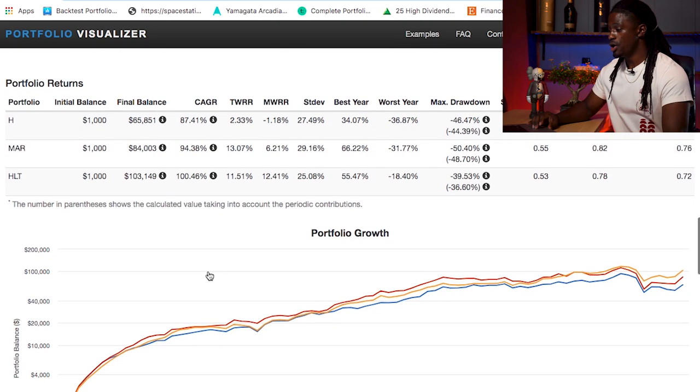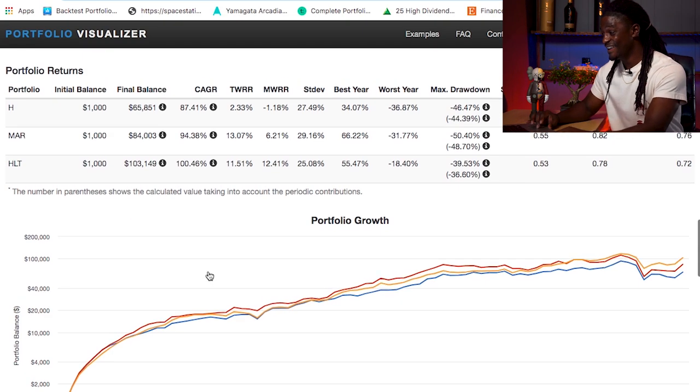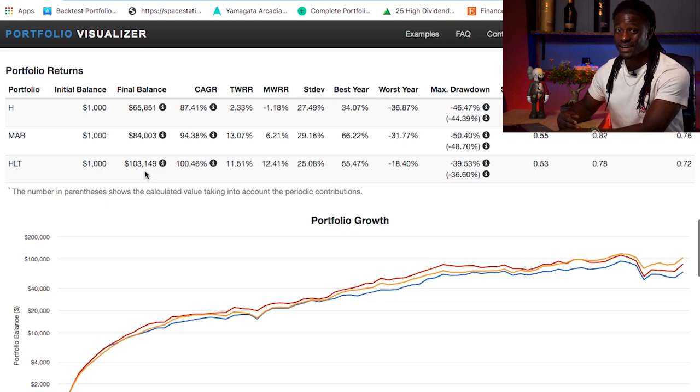All right. Whoa, big difference. Oh, okay. So the Hyatt, you'll have $65,000 if you invest $800 every month into the stock market. The Marriott, you'll have $84,000 if you invest $200 every single week. But the Hilton, you'll have a six-figure account since 2013. You'll have $103,000.